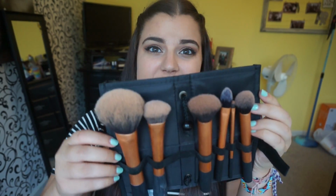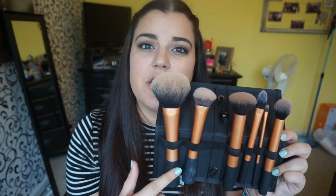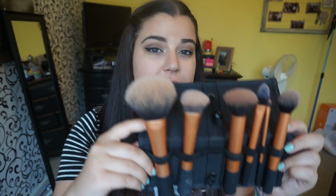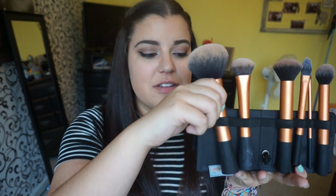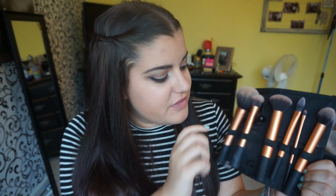These Real Techniques brushes are awesome, but what I love about this is that it's actually got a spot for 2 more brushes, roughly, and I actually already had the powder brush and the expert face brush, but this piece in the back folds down and you can tighten this little drawstring part in the back, and it actually makes a little stand so that it holds all your brushes. And I love all of these. Out of all of the ones that come in this pack, I love the detailer brush.